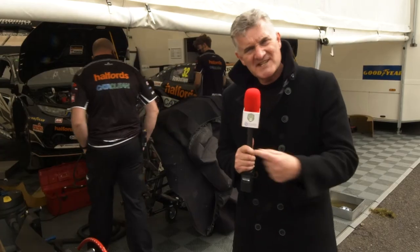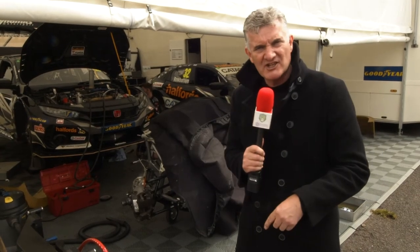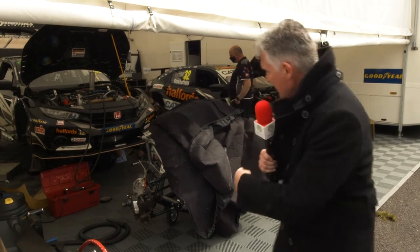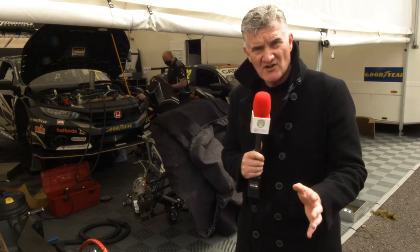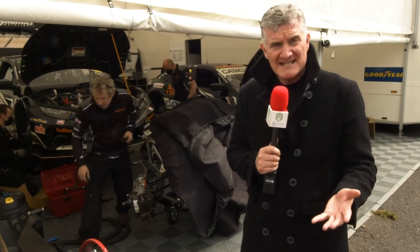So we saw the guys from Team Dynamics getting the front end ready. We've come back, having walked around the paddock, having a chat. They've got an hour and 15 minutes to go, but they've already swapped the front end. Here's the old one sitting here. They put the new front end on there. What a great team. Gives Gordon Shedden a chance to come through from the back in race two, because he's obviously going to be quick. Let's see how we get on.